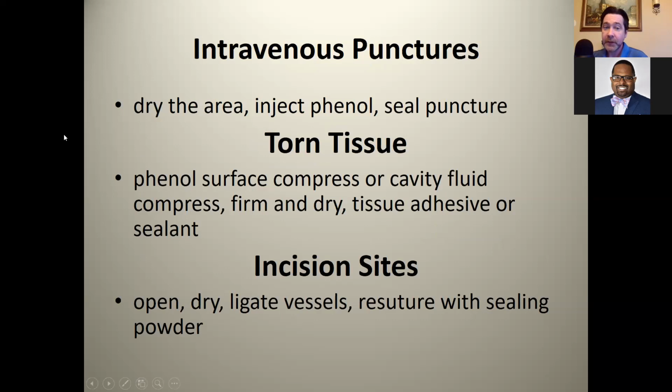So intravenous punctures, what you want to do is dry the area, and what they suggest is to inject phenol into it. You can take phenol and put it right in there. If you have an IV, you can inject it right into it, and it will basically seal that area off. It'll cauterize the tissue basically, and then you want to put some sort of an adhesive over top of it.